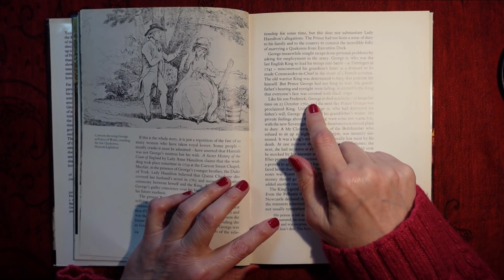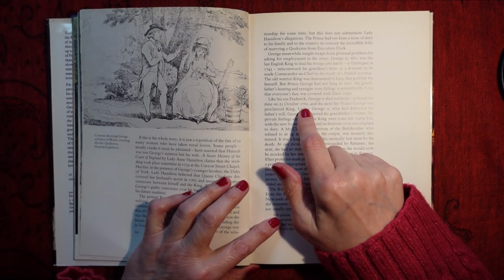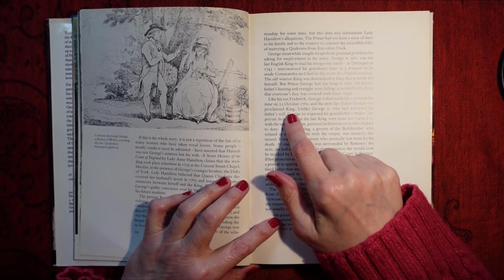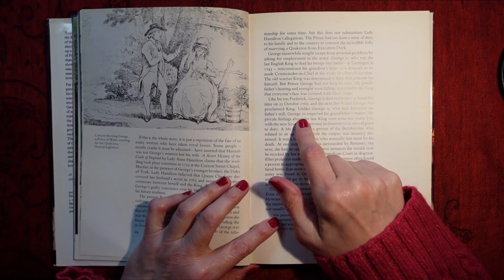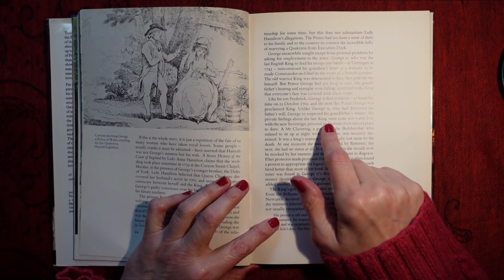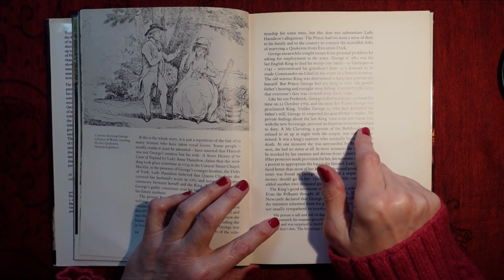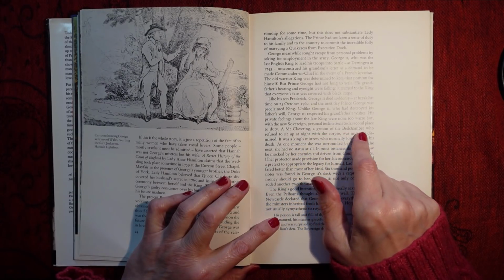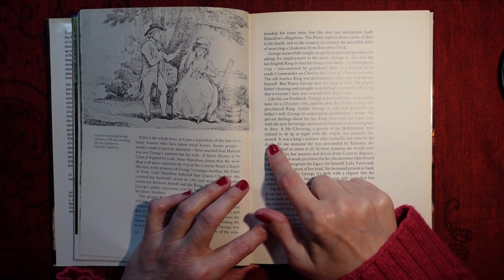Like his son Frederick, George II died suddenly at breakfast time on the 25th of October 1760, and the next day Prince George was proclaimed king. Unlike George II, who had destroyed his father's will, George III respected his grandfather's wishes. His private feelings about the late king were none too warm, but with the new sovereign, personal inclinations took second place to duty. A Mr. Clavering, a groom of the bedchamber, who refused to sit up at night with the corpse, was instantly dismissed.